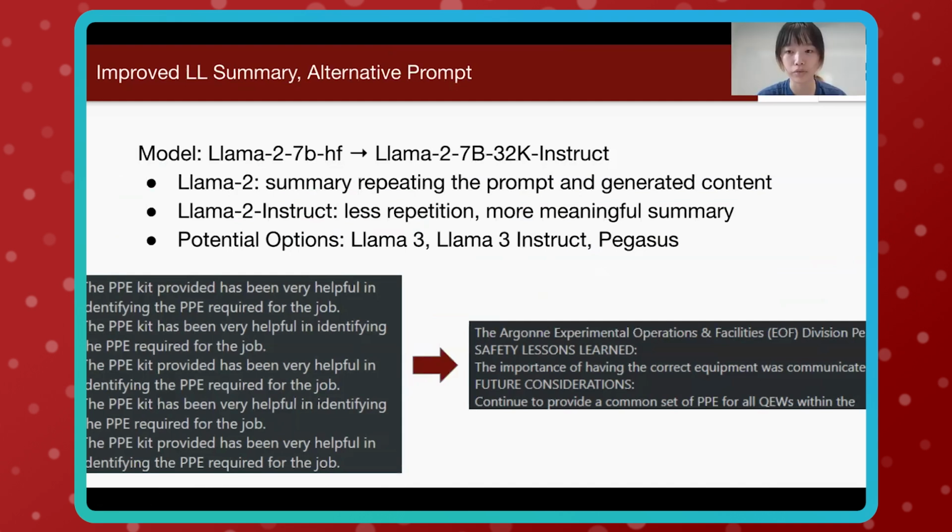So the first improvement we found is a better model. The previous team used Llama 2 to generate summaries and got a result of summaries repeating the prompt and generated content, as shown by the left graph here. Upon trial and error, we found that Llama 2 Instruct has better summary generation with less repetition and thus more meaningful summaries. An example is here on the right graph.